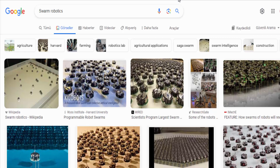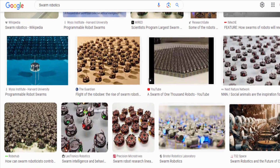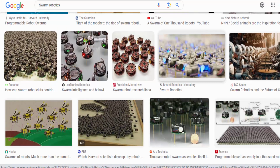Swarm robotics is a field of robotics that draws inspiration from the collective behavior of social insects, such as ants, bees, and termites. It focuses on the study of large groups of relatively simple robots, known as a swarm, that work together to accomplish tasks and solve problems in a decentralized and self-organized manner.